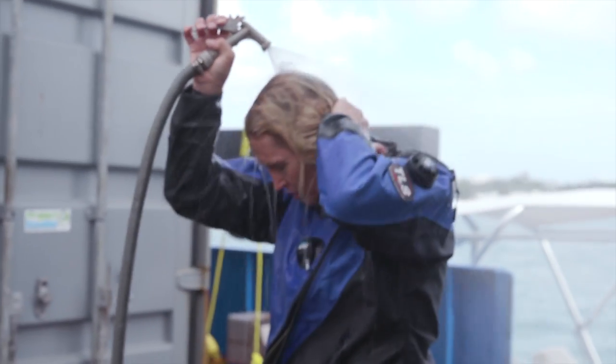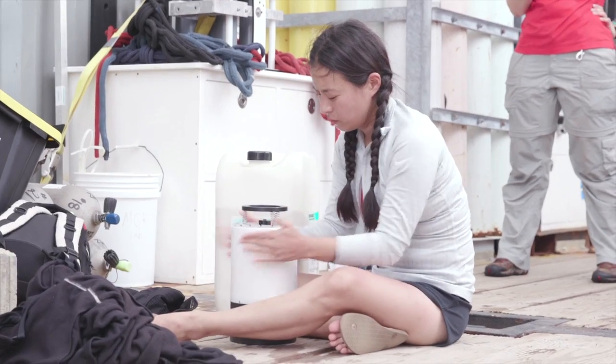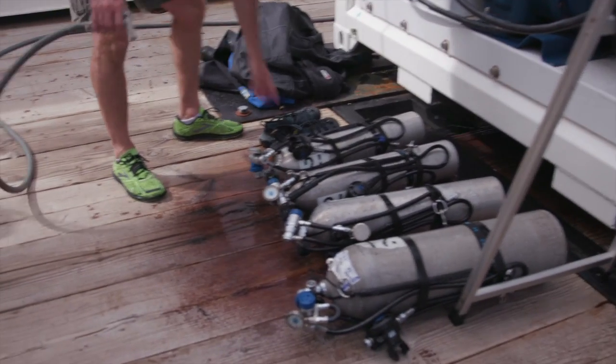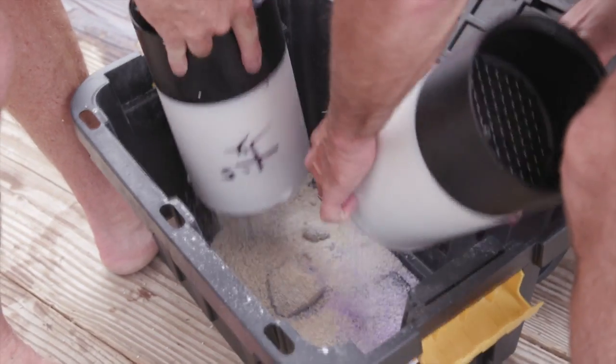Whenever we go out someplace now, we're covering a much bigger portion of the oceans that not too many people are looking in. We're literally going places that nobody's ever been before, and we're recording it in a way that is going to be productive for the conservation of the oceans.